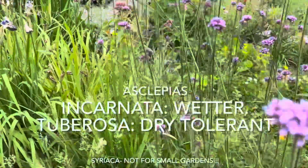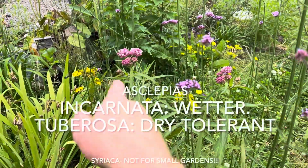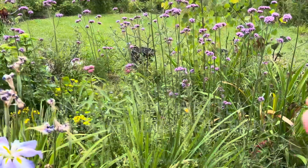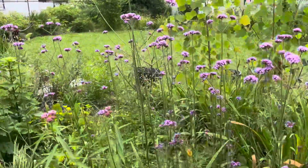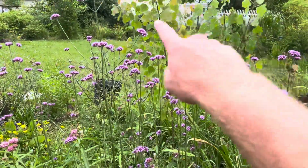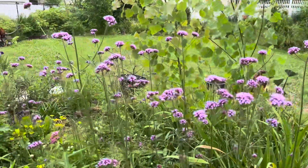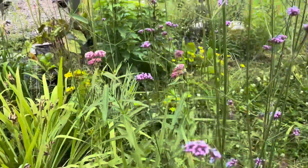And speaking of another good variety of milkweed, this is Asclepias incarnata, and again, it's just the pastels of the pink with the kind of lavendery purple of the Verbena bonariensis, which is every bit of 5 feet tall. I think these volunteer poplar seedlings are shading them, so that's probably why they're so tall, but just amazing.